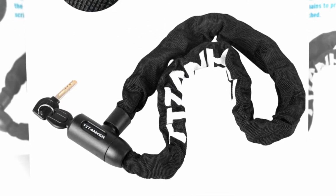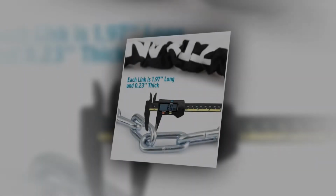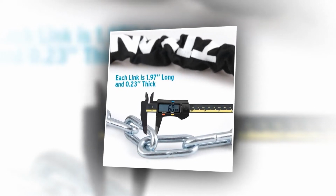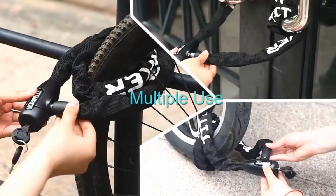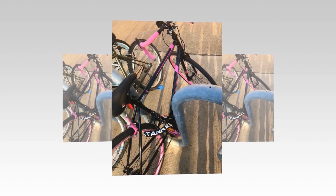2 keys for convenience. The chain lock measures approximately 3 feet in length. The lock measures approximately 1.97 inches in length and 0.23 inches in thickness. Lock weight, 1.4 pounds. Ideal for bikes, scooters, ladders, lawnmowers, strollers, fences, toolboxes, sports equipment, etc.